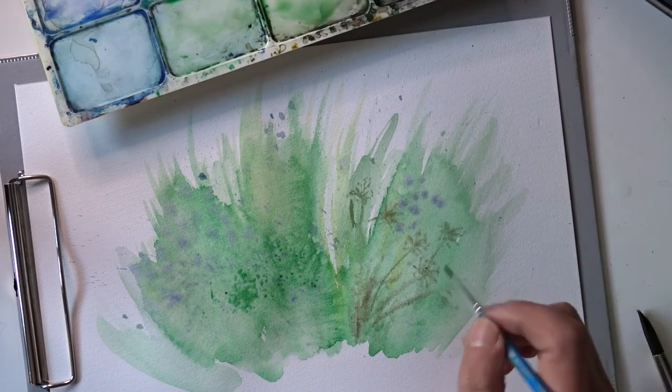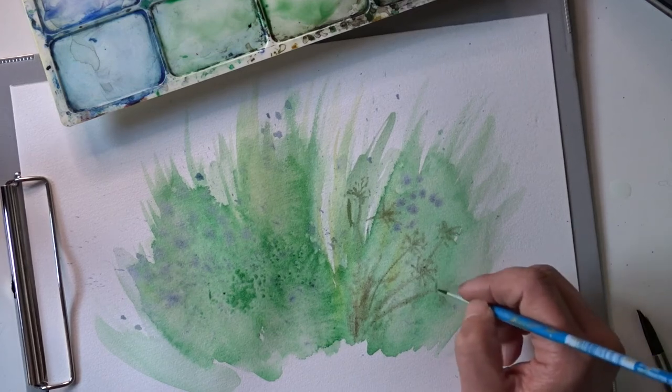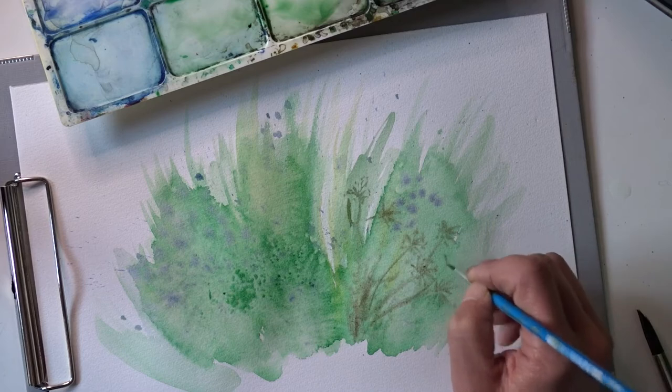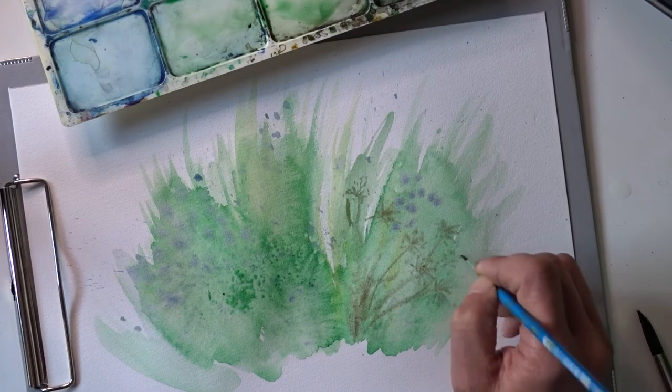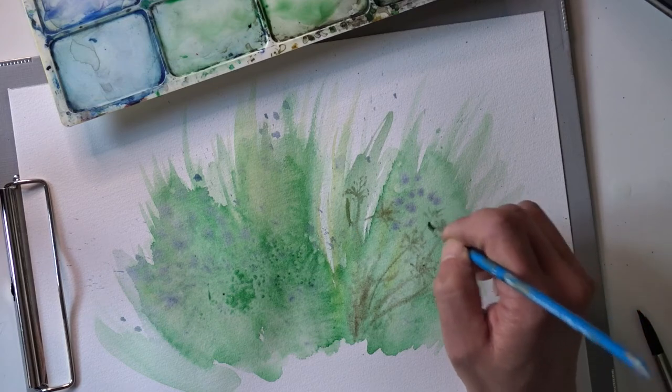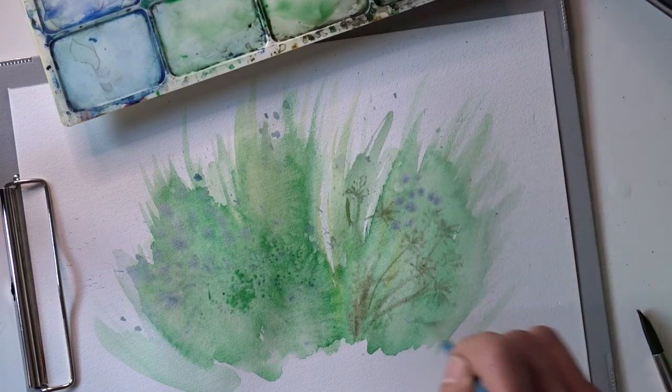You can see, because I'm painting wet in wet, it all dissolves, so it's not very well refined. If we're painting wet paint on dry paper, that would be a bit different story, but I want to keep it like that, at least here.